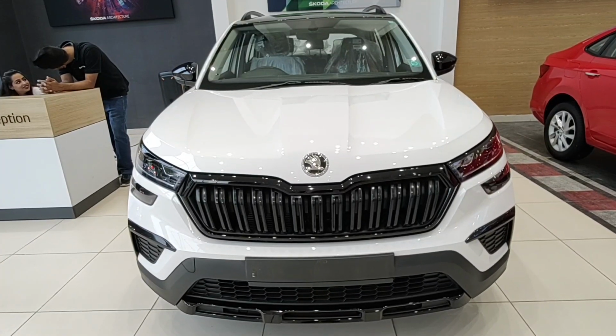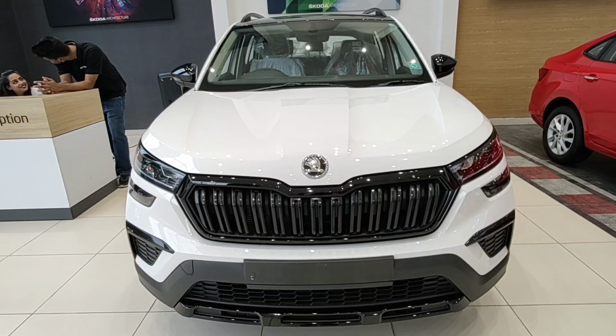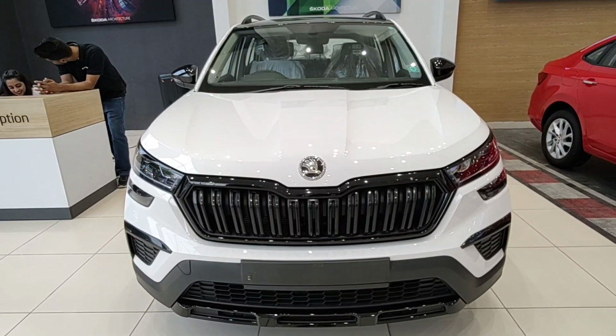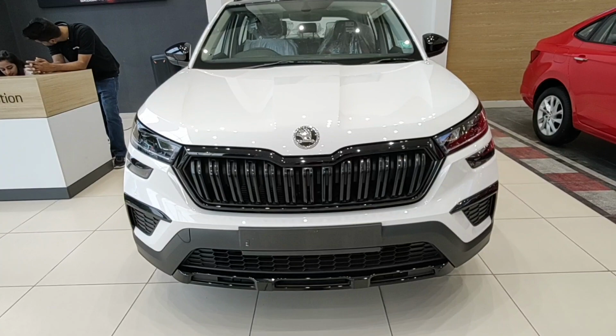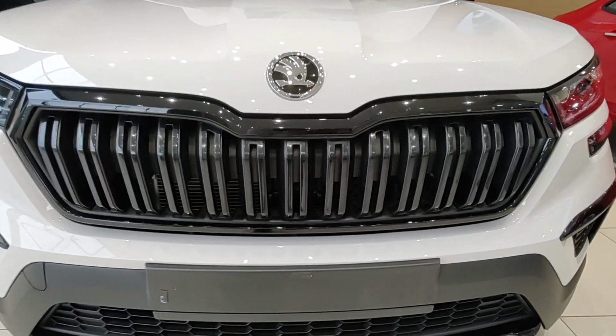This kind of reminds me of the top end variant of the Jeep Compass, because again the white and black contrasting is really prominent there as well. The headlights and the fog lamps are exactly the same, which they had to be because those are anyways bi-xenon and a black and white contrast.